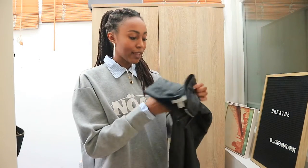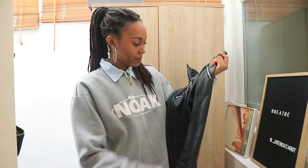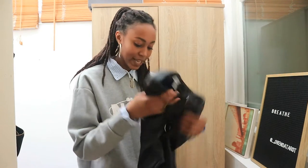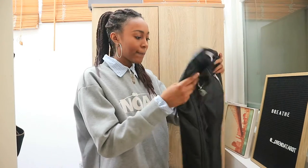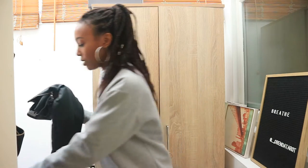Then for the black leather trousers, I have this pair from Topshop. They still have these in, actually. I think they brought them back for autumn, so if you are looking to buy something from this look, they do have these. These are my favorite trousers also. These are extremely worn, just like my leather jacket. These are more like black leather leggings. Hers are kind of baggy-ish looking, but we're going to go with leggings today. I think it's going to be more of a fitted look than hers.